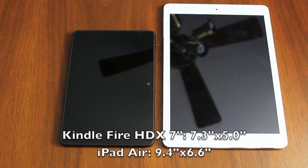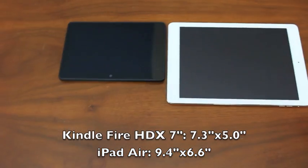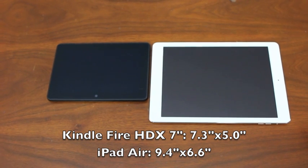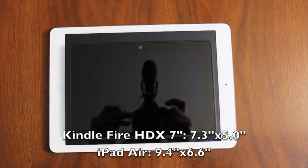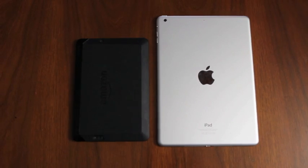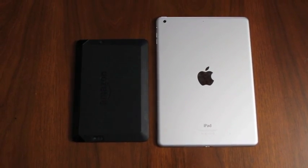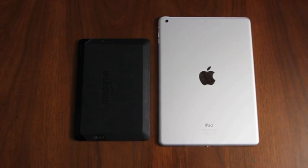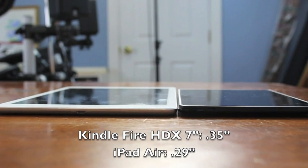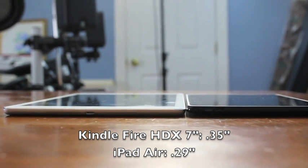So here's a view of the tablets side by side, so you can see a direct comparison of their sizes. And here are the backs of the two devices. And here's a look end-on, so you can kind of attempt to gauge the thickness differences.